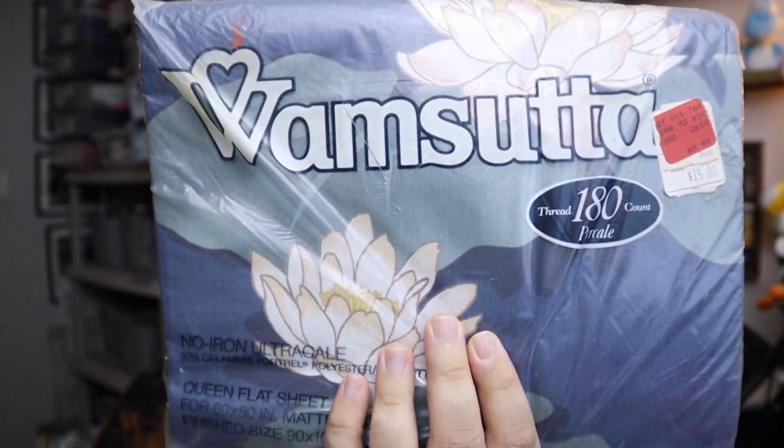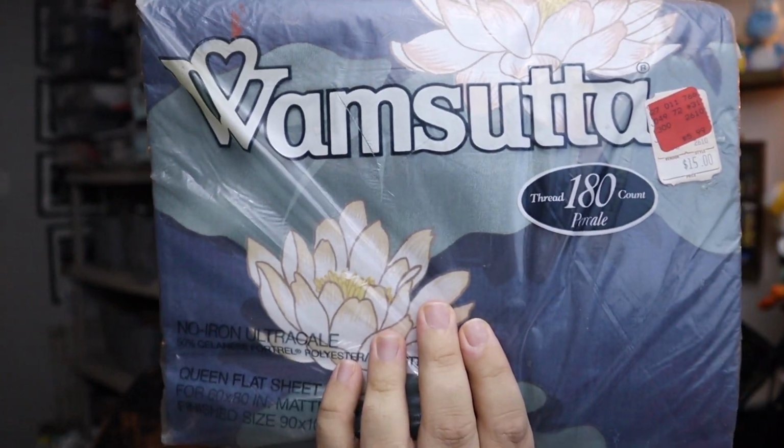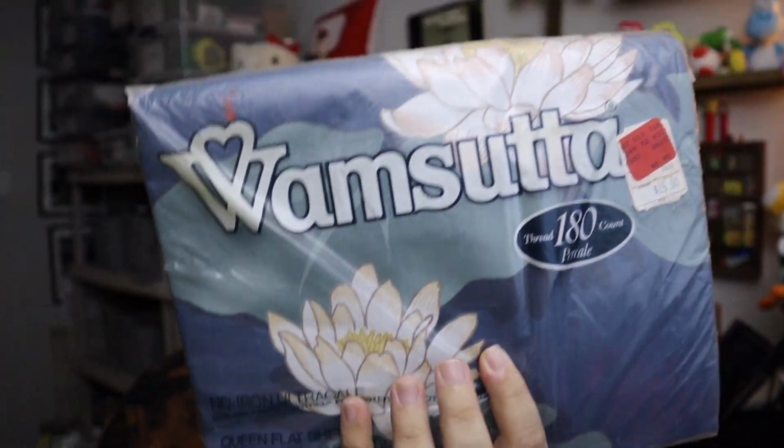Not bad. Sold some linens, of course. I don't know how to pronounce that brand. I'm not even going to attempt it. That brand with this flower pattern, 60 by 80, queen sheet, $17.50 plus shipping.